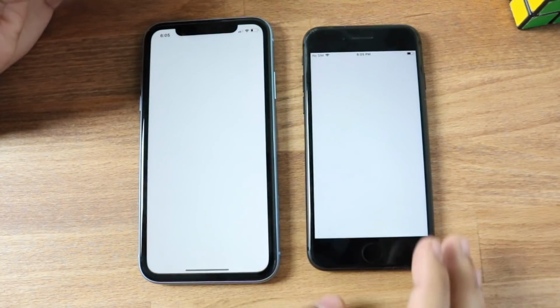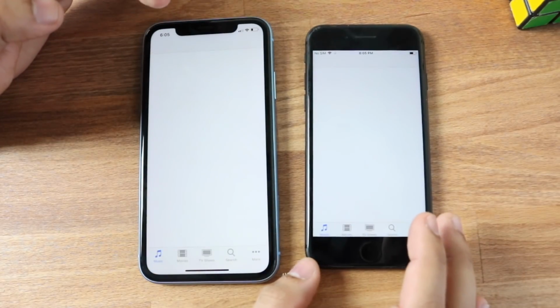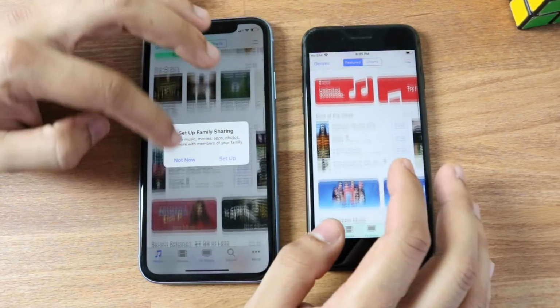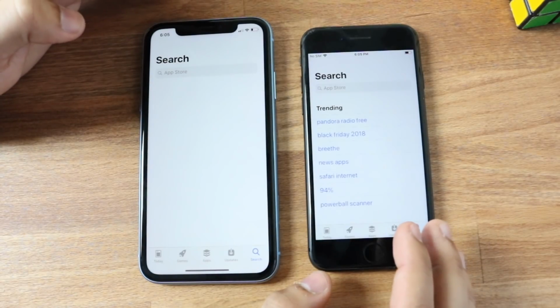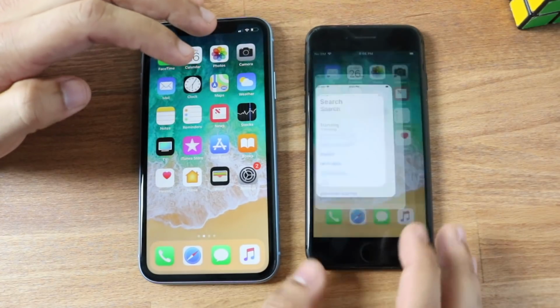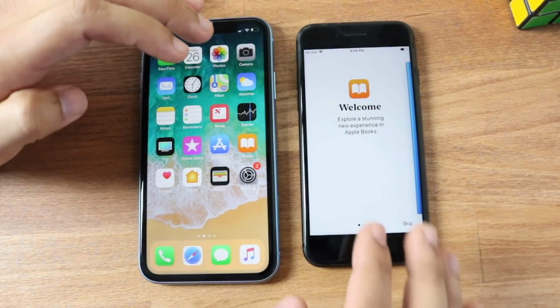News, 3, 2, 1. The iPhone XR was way faster there. I don't even know what happened there. Let's do iTunes Store, 3, 2, 1. Okay. Yeah, this one wasn't even loading that well on the other test I did, so I don't know what happened. Let's do App Store, 3, 2, 1. It looks like the iPhone 8 was faster there, and this one is just always glitching up for some reason. So weird. Let's do iBooks, 3, 2, 1. The iPhone 8 is so slippery. I don't even know which one was opening up faster there.